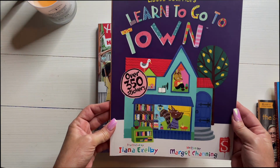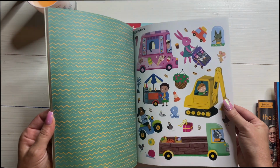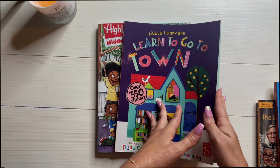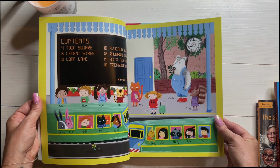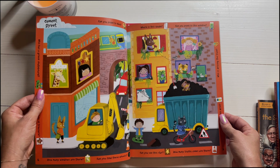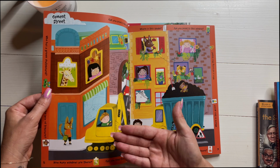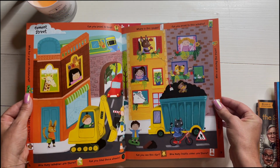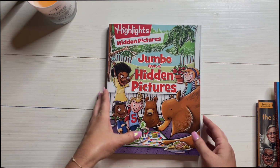Okay, and then we have Little Learners Go Into Town. Now this one has stickers, which is nice to keep them busy. I just love the idea of going to town. And I used to love books like this growing up. You decorate the scenes, and there's something comforting about these little books. It does have some interactive content to engage with your child, like how many windows are there, things like that. So these are great books to have around for little ones.